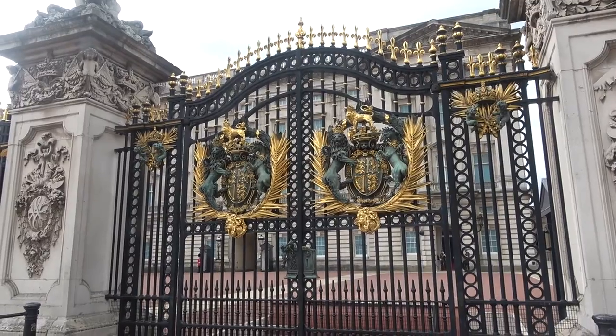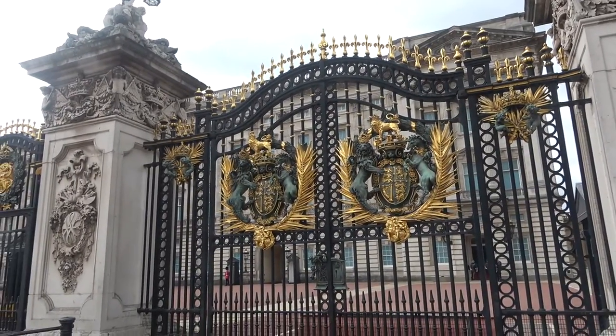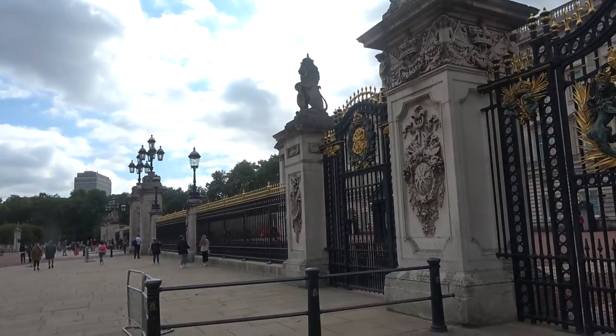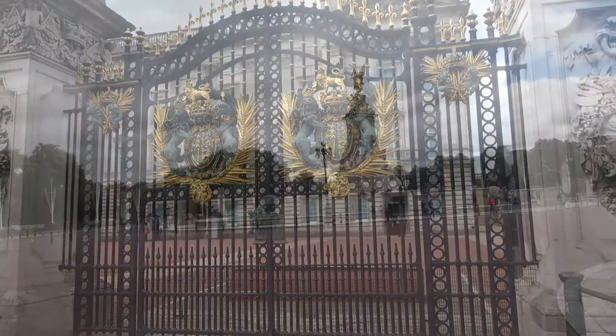There's the gate where the queen comes in and out occasionally. I don't think the queen's here right now, right? I think she's up at her summer home because of COVID. I thought she moved back. Yeah, maybe. Who knows? I don't keep track of the queen. I only keep track of Harry and Meghan.